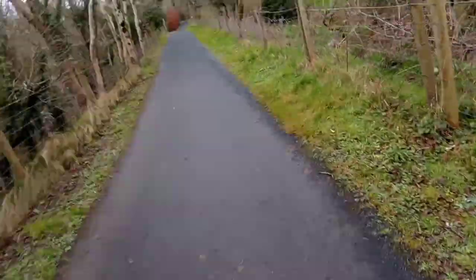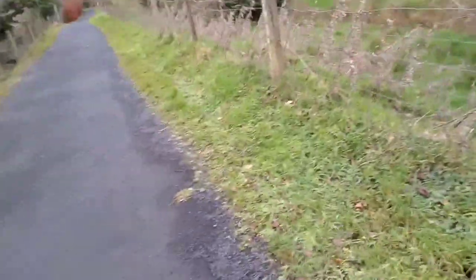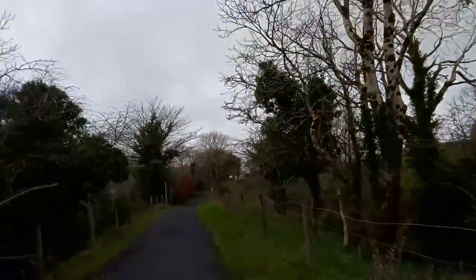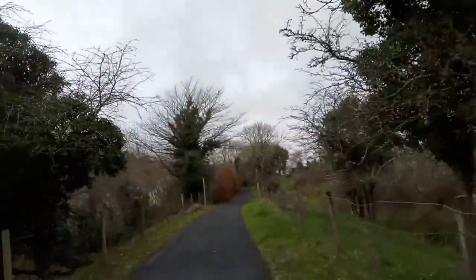You can see the walkway is extensively long. It's a very long, straightforward path. Lovely views of different things. Plus, on this walk, on a fine day like today, you don't have to worry about rain or sleet or snow, so that makes a difference. It is a bit windy today.